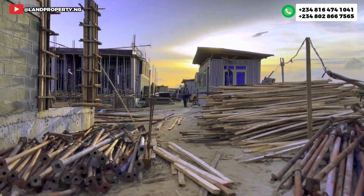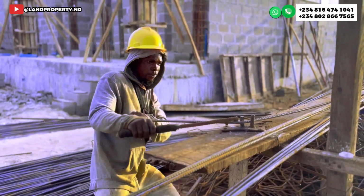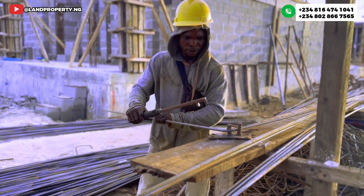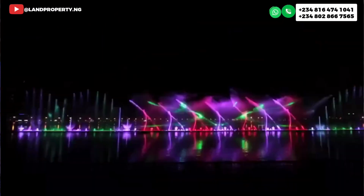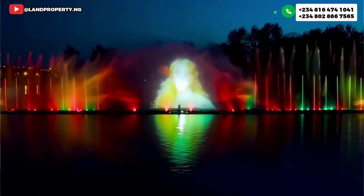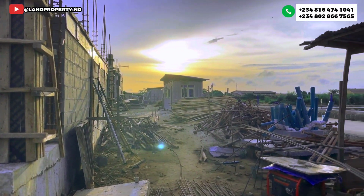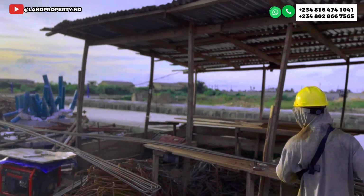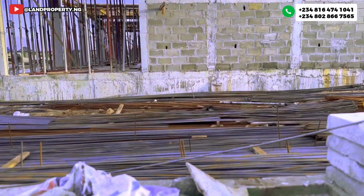On this old Lekki-Epe Expressway, Makarios Estate is the only estate that has a world-class water display fountain, a powerful combination of water, light, music, and holographic display of images. There is no other estate on this entire Lekki-Epe Expressway. In short, in the whole of Lagos or Africa, there's no estate that has these features.